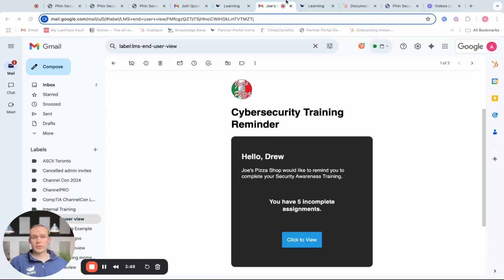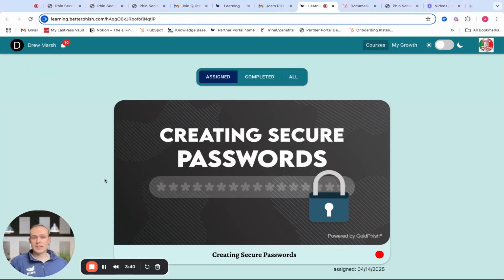Training is also very straightforward, and users don't have to create an account or remember another password, as it's all email-based, as you can see here. Users can see everything that's been assigned to them, everything that they've completed, or just all of it as well.